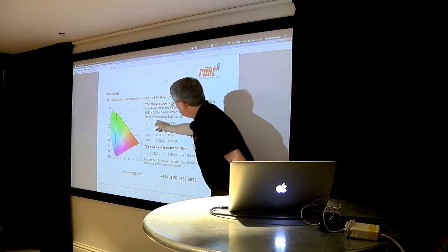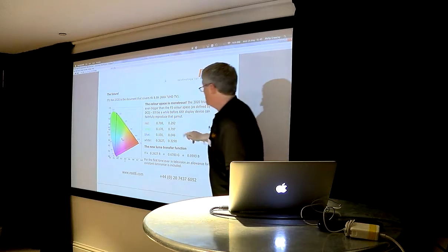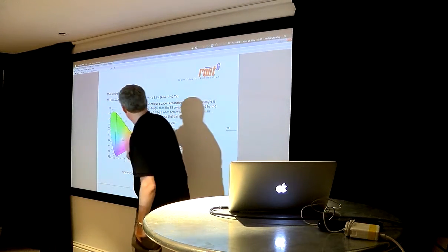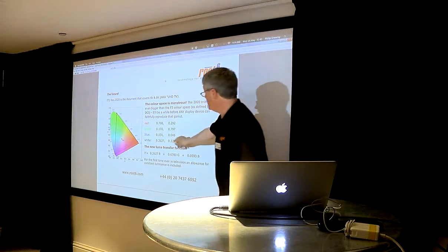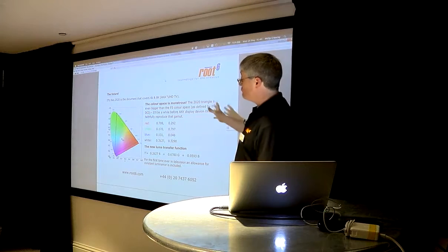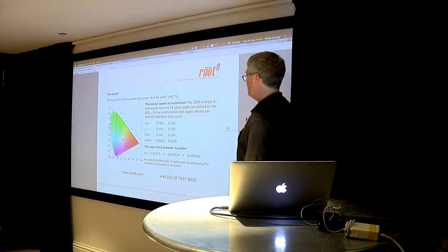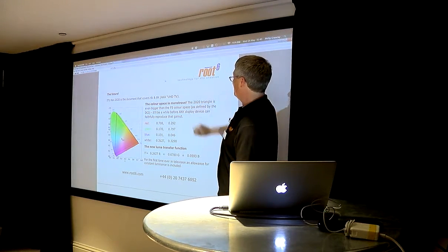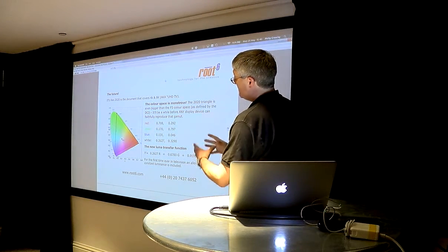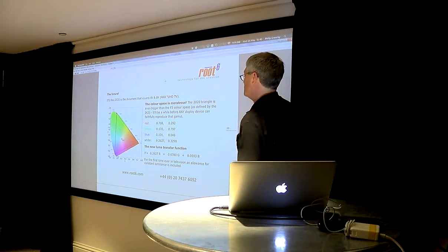But, you know, these are the primaries for REC 2020, the definitions on the graph of where red, green and blue live and where the white point is. And there are a couple of different models of projector that can do REC 2020 today, and presumably by the year 2020, everything will do REC 2020. It's fantastic that we've got a much bigger gamut that we're aiming towards.